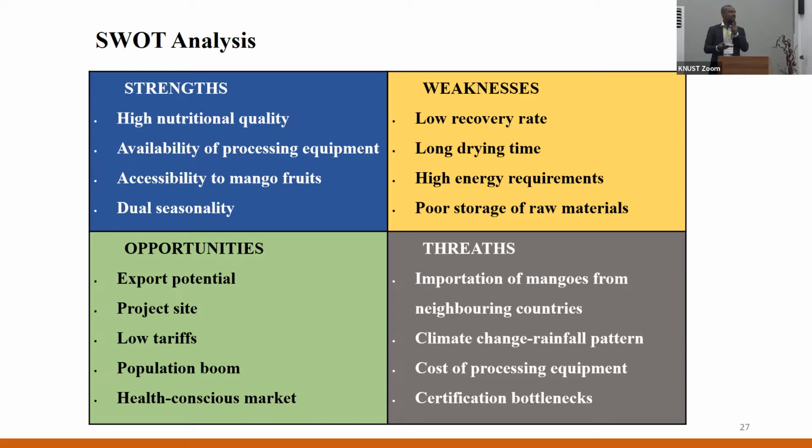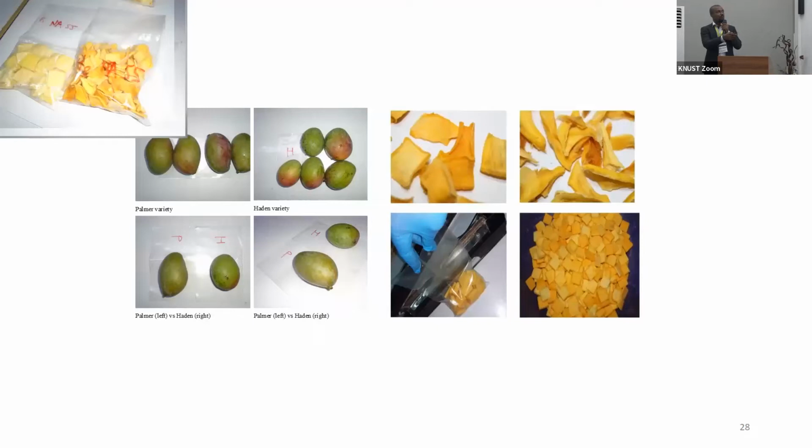These are the threats. Importation of mangoes from neighboring countries, climate change, so we shouldn't rely exclusively on rainfall. The cost of processing equipment, even though the equipment is available, the cost itself is actually higher, and not everybody could afford it. Certification bottlenecks. These are some of the pictures from processing to the conclusion and recommendations.